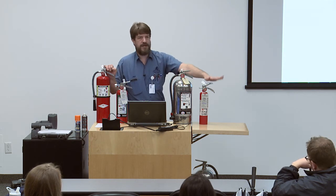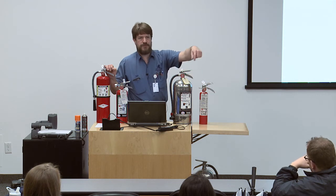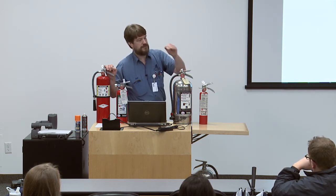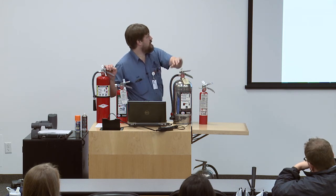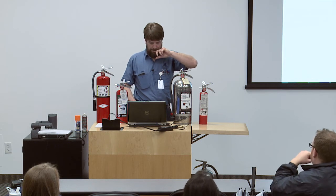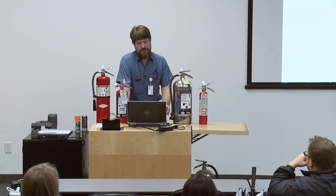I keep a 2.5-pounder in my car for emergencies, but I know that once I put the fire out, I need to clean all that up because it's going to eat through the rubber, it's going to eat through the metal. It's very caustic. Let me just read through this. They're only for small containable fires.